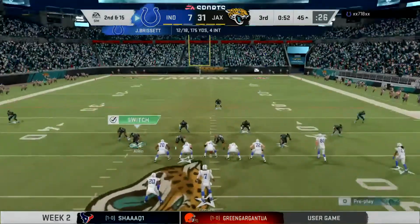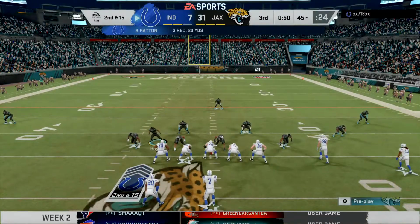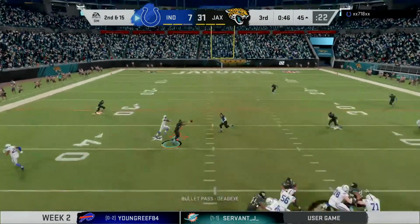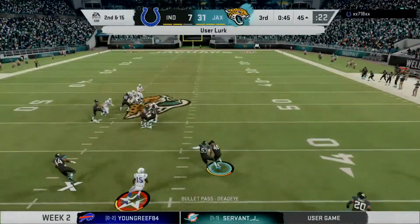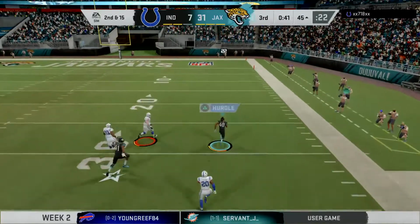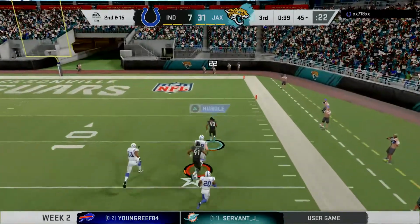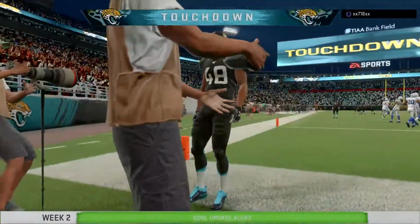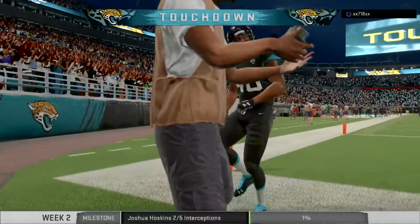And he'll lose yardage on the play back at the 45-yard line. Throwing again on second down. Brissett. There he goes, right side. And he will take this one home. It's a touchdown.